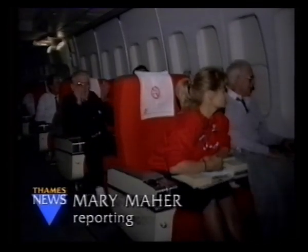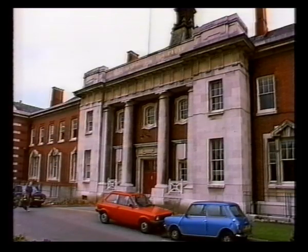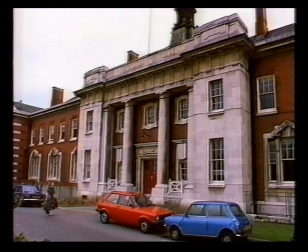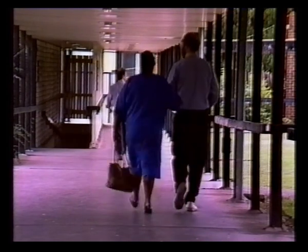Many hostages returned home penniless and jobless, and they say they've suffered hardship and emotional turmoil. The new unit at the Maudsley Hospital in Camberwell will help them pick up the threads of a normal life and come to terms with the long-term effect of their ordeal.